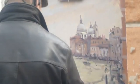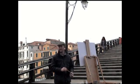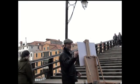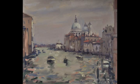The light has just changed at this point very slightly. There's a bit more light in the sky, and I'm just trying to get that because it's actually very attractive. There's the view, and there's the finished picture with that extra sort of catch of light.